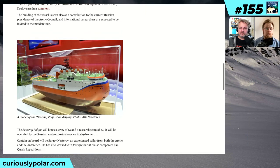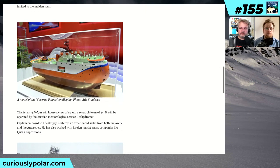So the ship is going to go into the ice and will drift a little bit, and then it returns to port to see whatever needs to be done. And then the first real expedition will happen in 2023, when the ship, which is called Severny Polyus, which means North Pole, heads into the Arctic for a 2-year-long expedition. And that's pretty nice to see that this project is proceeding with all the connected difficulties we currently have internationally with regards to Russia.